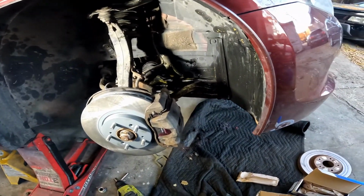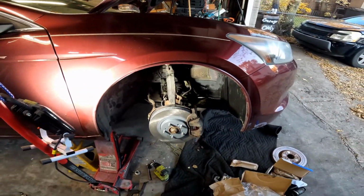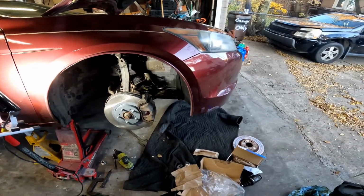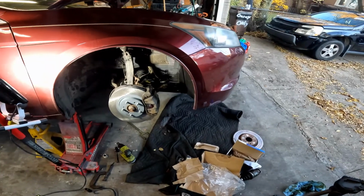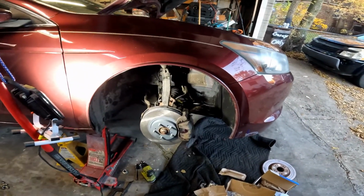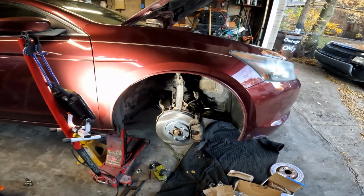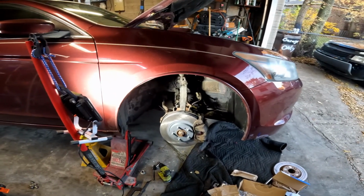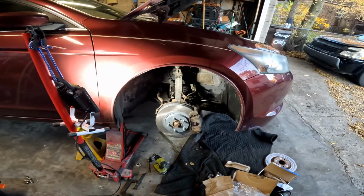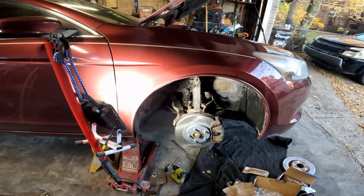Like I said, I was going to change the rotors and the pads. I had this part, I had it all apart anyway. No need to keep taking tires off and putting them back on. So I got the rotor and the pad changed on this side. I didn't do the other side, but y'all don't need to see that. So things about to happen real quick, and I'm about to finish what I'm doing, and I'll get back to y'all.